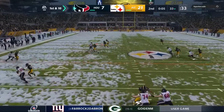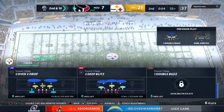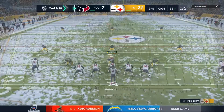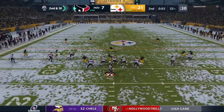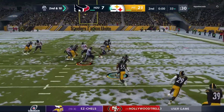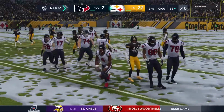Operating from the gun, Watson. And that will be incomplete. 4 ticks left here on the clock. And incomplete. Minka Fitzpatrick on the cover. 2nd and 10 from the 33-yard line. Final shot before the break. Watson, they find some open field here. And he will be brought down. His time is now run out on this first half of action.